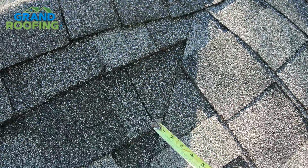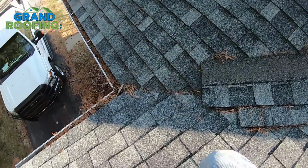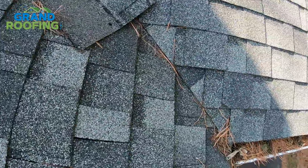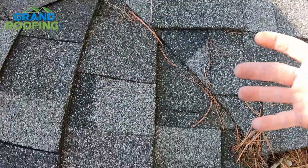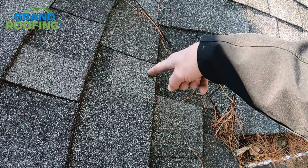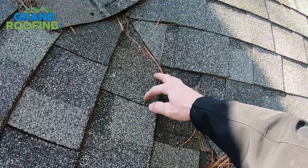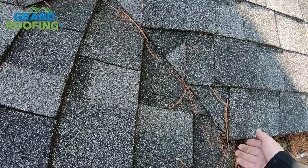Drip groove way too close to the valley. I saw another one down here somewhere. Yeah, there's another one. Another one right here. So some people might say, why would that be a problem? Well, you've got a nail pinning that down. You probably have a nail on that side pinning that down, so it puts you too close to the valley here. Who knows where they put other nails? I have no idea.